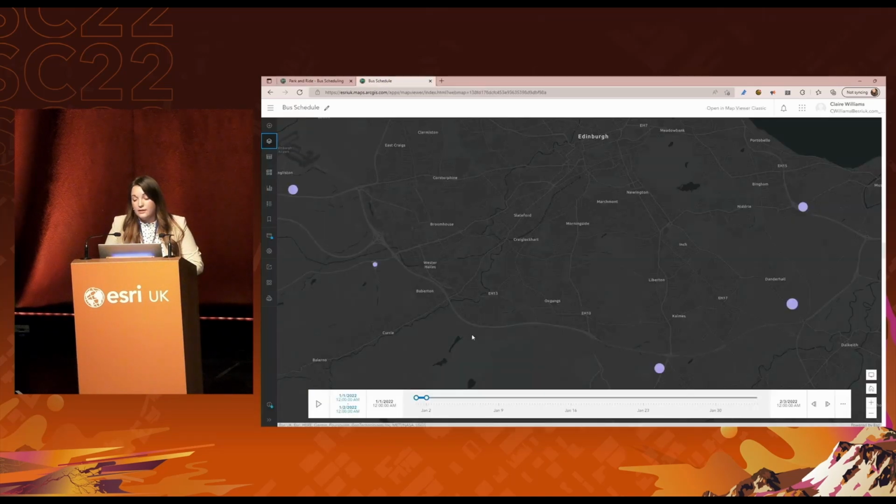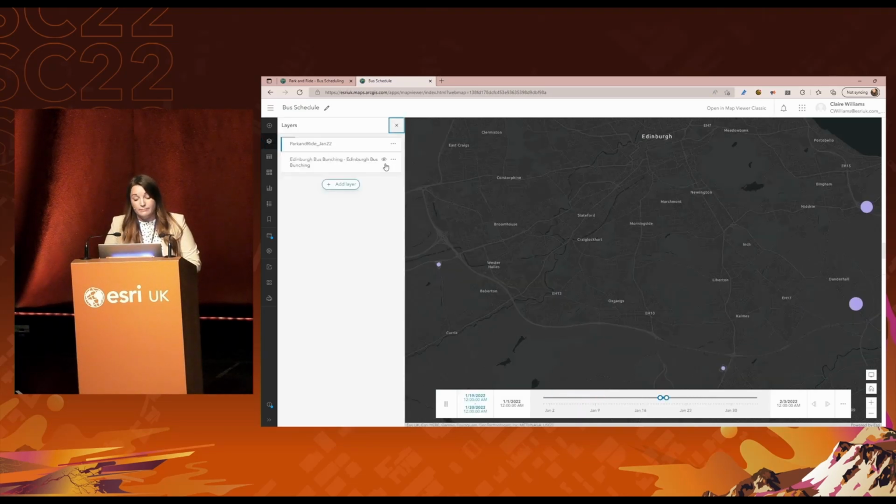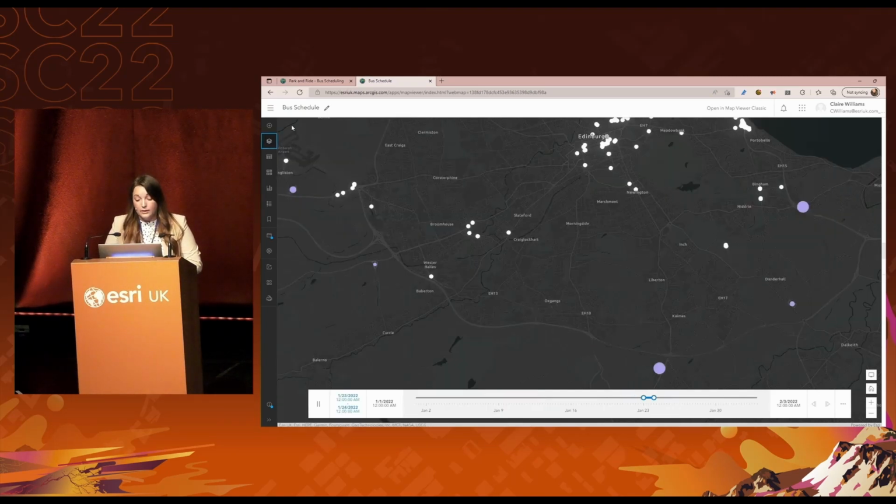And to visualise this, I'm using a time-enabled feature layer so we can see how the demand for services changes over time. This is giving us an instant visualisation of the data that we've just been creating in the notebook, all coming together to support our operational needs. And we can use this predictively or in real time. So adding real-time buses to Edinburgh, now symbolised in white, this can help us to further enhance this workflow.